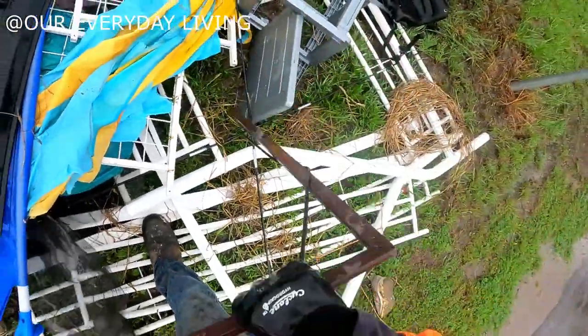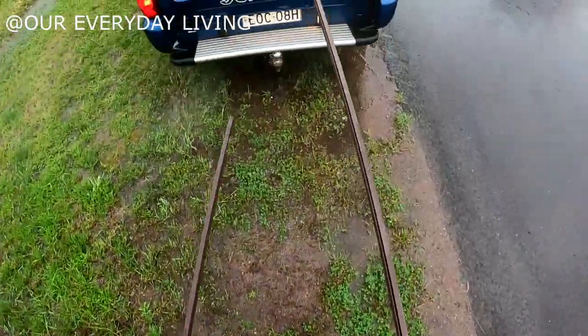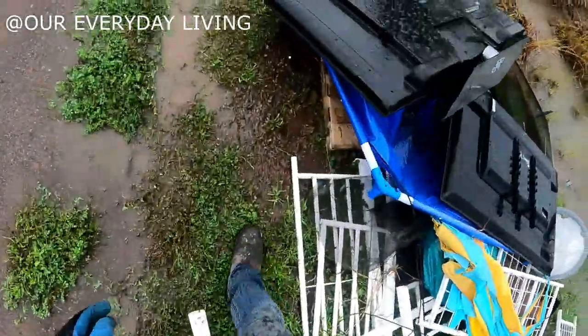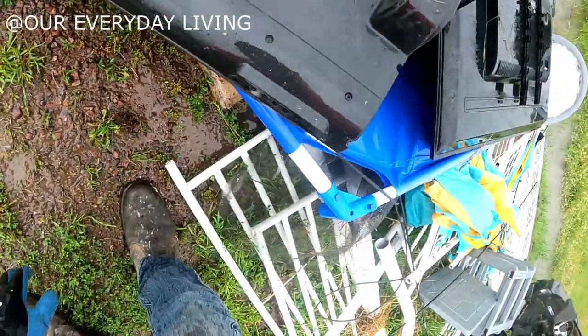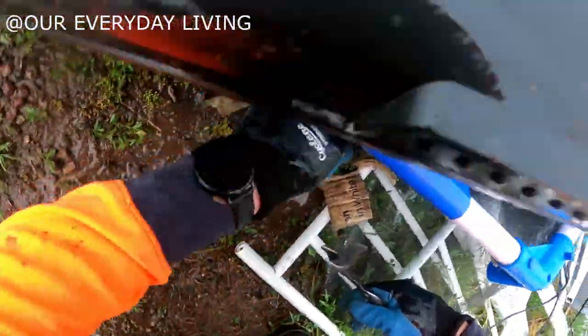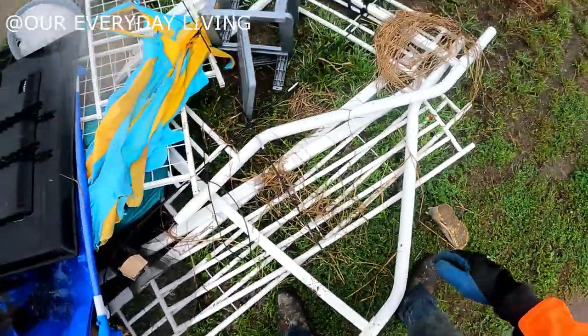Leave the fly screen there. See what else is down here. Nothing in the box, is there? No, boxes. Oh, there might be something in the box. I'll have a squishy. Don't know whether they're picking this up today or not. I found a piece of styrofoam. Nothing else there. Leave it. Yeah, we'll leave it.